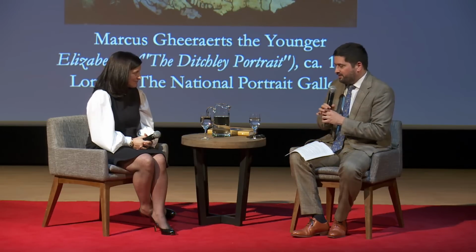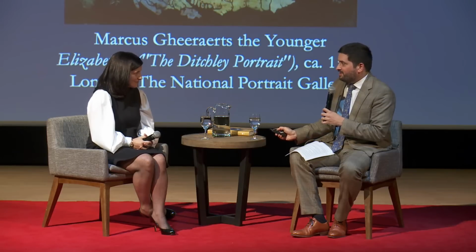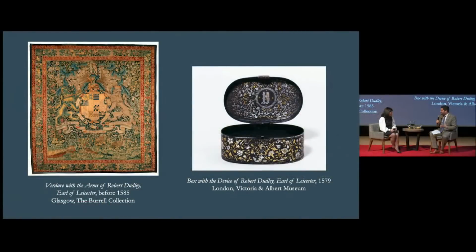I want to go back to the particular type of document that you've done a lot of work on, which is the inventory. And that may not sound as glamorous as a novel or a play, but inventories are hugely informative for art historians. And you've actually been able to often identify works recorded in inventories with surviving work.